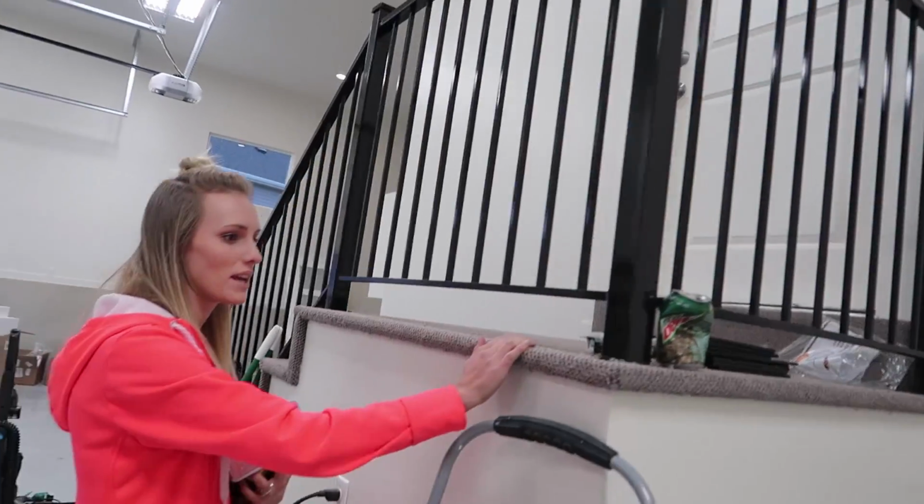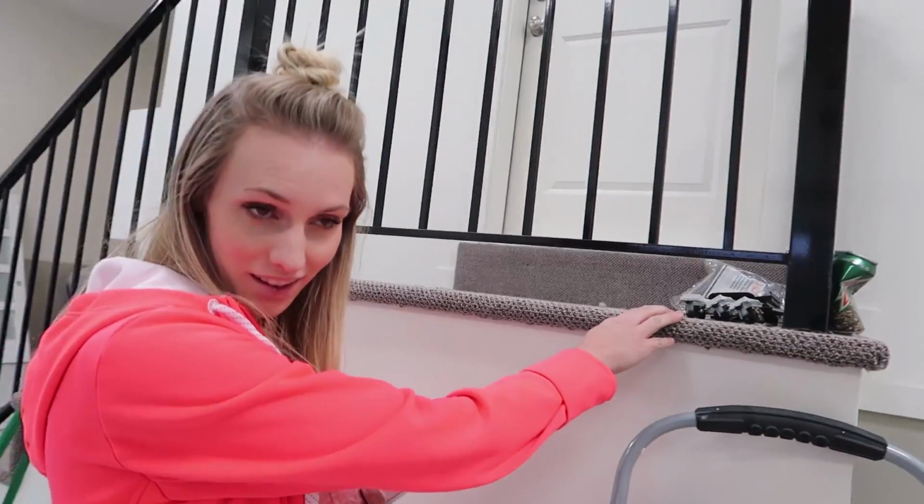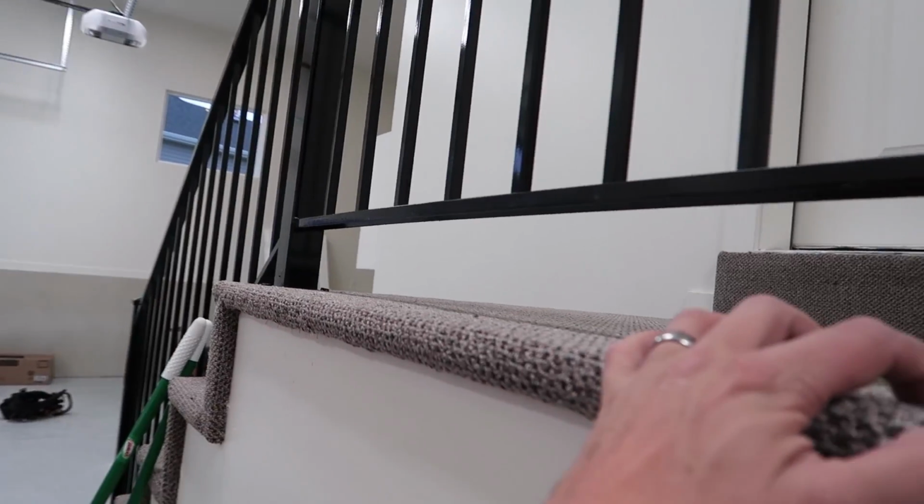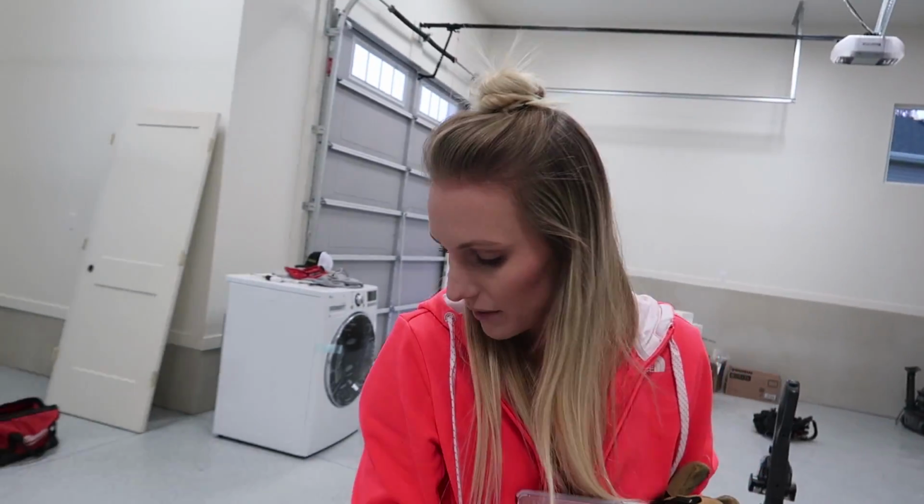This is different to me. I still don't know what I think. I like it. It's carpet. It's a really thin, tough carpet. It's an outdoor carpet, good for transitioning from the garage outside into the house. And I think it just makes it look a lot better than just the wood that they had in there. I like it, don't get me wrong, but I've just never. You're not used to it. So it'll be interesting to see how that goes.